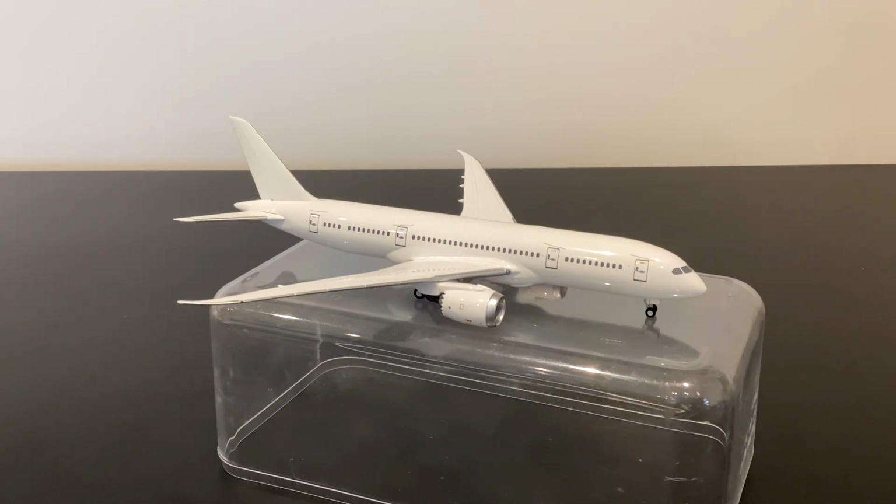Obviously, it's going to sell. I don't see any problem with people wanting to buy 787s anytime soon. And it's looking really nice. So thanks very much, NG. Another good mold addition to your family of molds, and I'm sure there'll be some nice models coming.